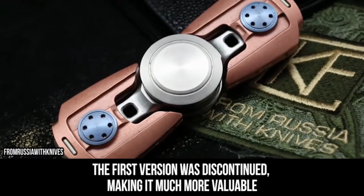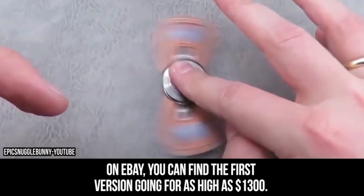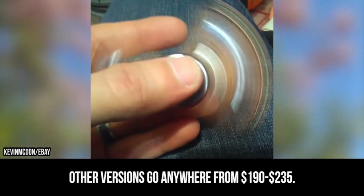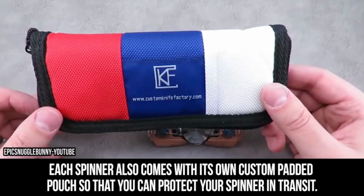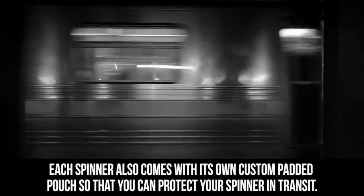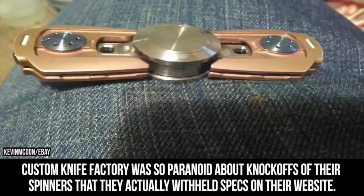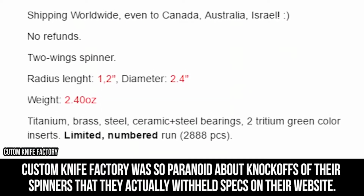The first version was discontinued, making it much more valuable. On eBay, you can find the first version going for as high as $1,300. Other versions go anywhere from $190 to $235. Each spinner comes with its own custom padded pouch so that you can protect your spinner in transit. Custom Knife Factory was so paranoid about knockoffs of their spinners that they actually withheld specs on their website.